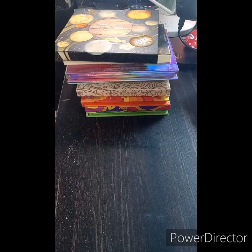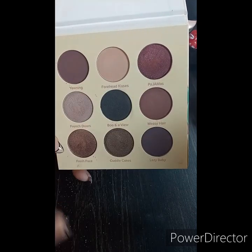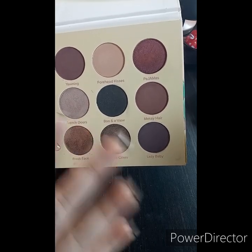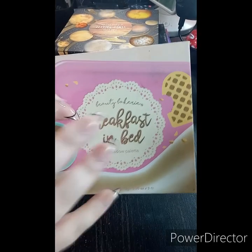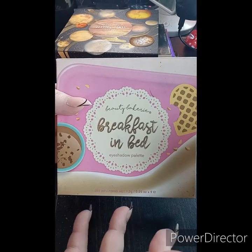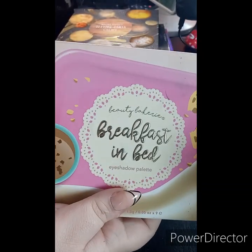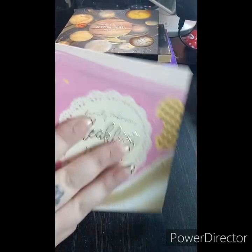Next, from Beauty Bakery, this is the Breakfast in Bed palette. I love how unique this color story is, personally. I love how desaturated these tones are, and so absolutely I'm keeping this. I actually decluttered this to a friend and missed it so much. She was like, I'm not using it, you can have it back. And I was like, thank you, I've missed it. Because if she wasn't going to let me have it back, I was going to repurchase this because I missed it. So this is not leaving.